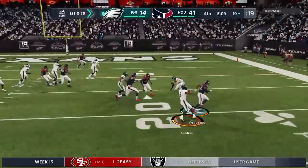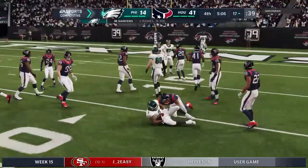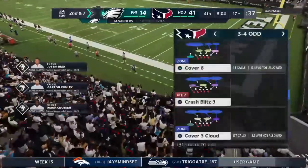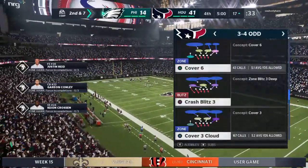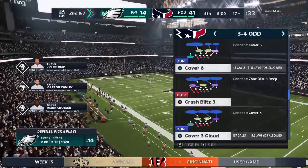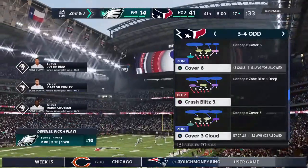On first down, it's Sanders. And he'll get this one down to about the 17. Give him 3 on first down. It'll set up a 2nd and 7. Not too many offenses want to turn down long drives, but when you're down what they are, they've got to pay it off with some points.